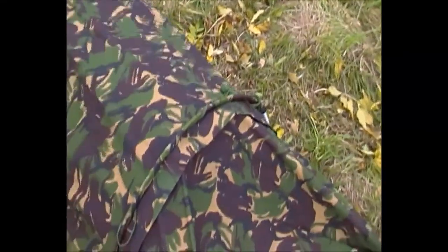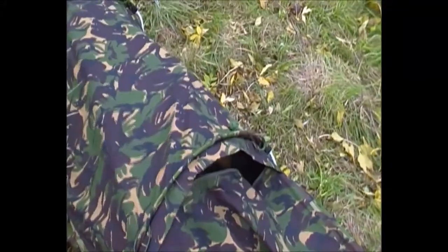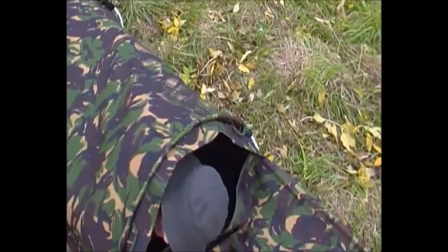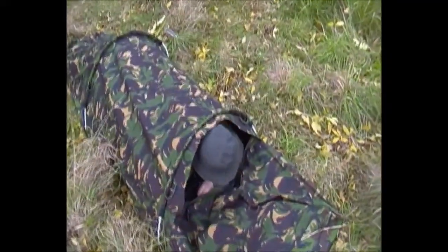It's very stealthy. Gives you a nice little kit in there, boys. Plenty of room in that, isn't there? You're not that small either, are you? No, man. You're 6 foot odd, aren't you? So a bergen in there would be sort of a bare bones type of thing, mate. Yeah, these ones when they first came out years ago.